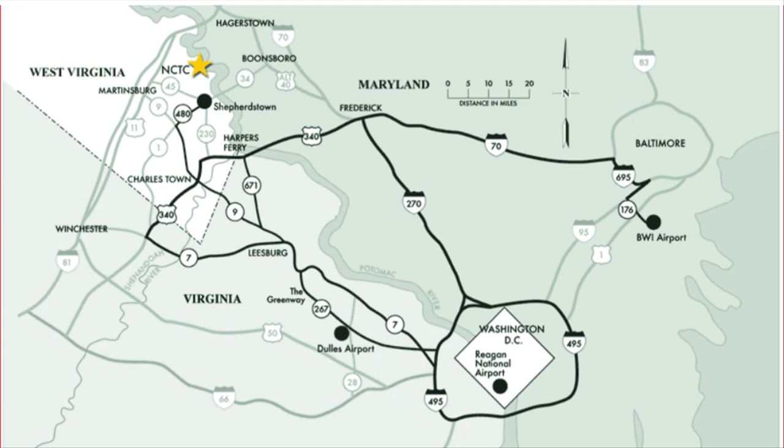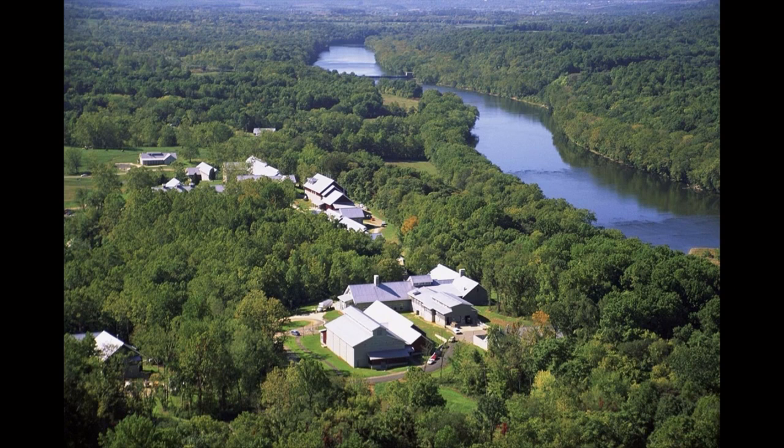Here's where we're located map-wise. You see the yellow star along the banks of the Potomac. We're about 70 miles upstream, upriver from Washington, D.C., in the beautiful panhandle of West Virginia, not far from the little university town of Shepherdstown, West Virginia. Here's the campus of NCTC. The buildings themselves have a fairly small footprint, but the overall campus is about 500 acres. Now, just off to the left of the screen, you can't see it, but that's the tree where the eagle's nest is. So the river is about a quarter mile from the eagle's nest.